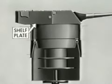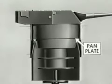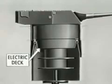Between the shelf plate or gun deck and the pan plate are the 3 gun pits. The power equipment for elevating the guns is located on the pan plate. Just below the pan plate is the electric deck. Here, the main power equipment for training the guns is located.